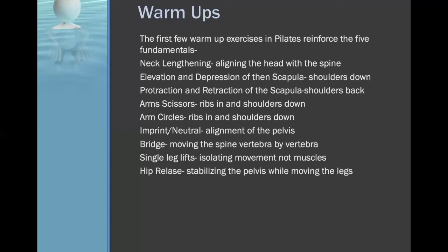So if you're doing single leg lifts, which you'll see in the video, the idea is the legs move and disassociate from the rest of the body, moving independently with nothing else in the body changing. Legs move, everything else stays in control. And last on this list is hip release, where we stabilize the pelvis while we're moving the legs.